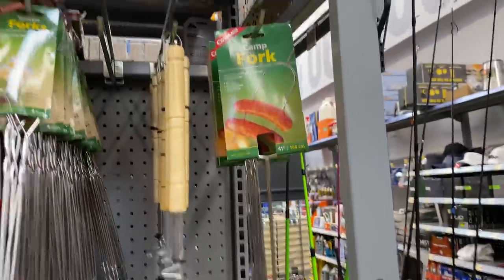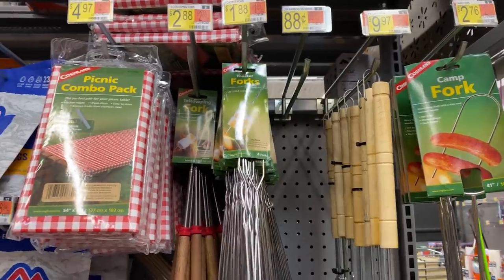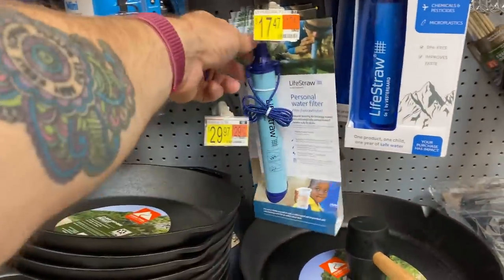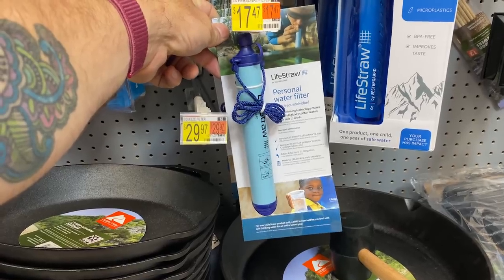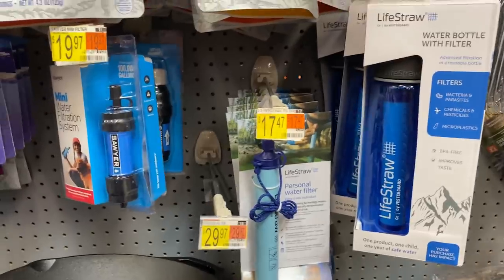They definitely need to get either some of these or some of the bigger ones to make s'mores and that sort of stuff. So don't forget those. If you're not taking a lot of water, or if you think you may run out, having something like a Life Straw can be a lifesaver to filter water when you're out and about. Highly recommend having one of those in your totes.